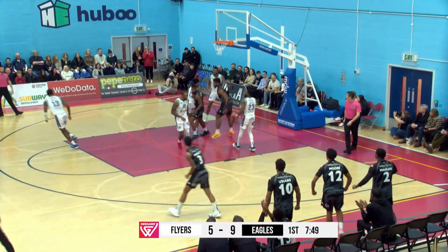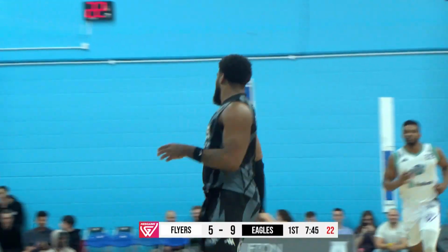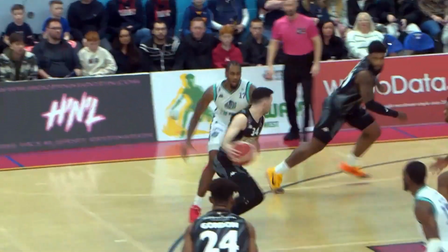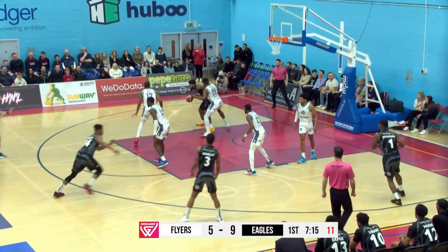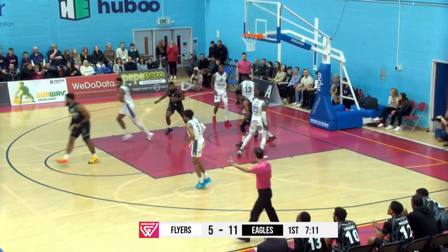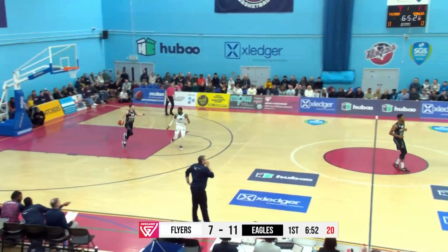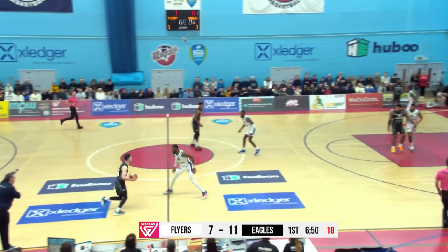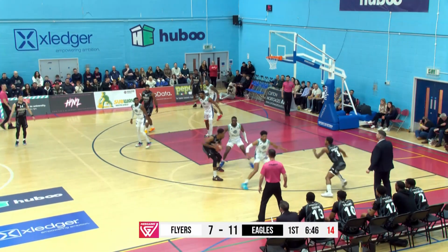Ball into French, who jams it in. And this game has been back and forth in the opening exchanges. Hence the timeout being called. But just looking at the stats last time round, Newcastle were 13%. Ball into French, backing down on Delpech. Hook shot, gets the friendly roll. And Hassan French, a couple of back-to-back scores. But certainly can get up there and swat those balls away. Early 4 point lead for the Newcastle Eagles.